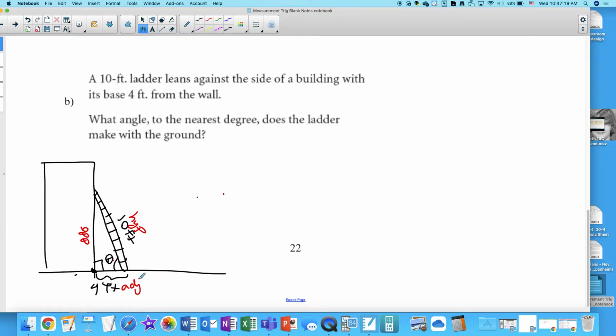If we looked at the angle at the top, then the opposite and adjacent sides would swap. Okay, so yeah, we do need cosine because we want an angle, and the two sides that we know are adjacent and hypotenuse. And cosine is the trig ratio, if you want to write this on your page so that you don't have to keep flipping to your formula sheet, that uses adjacent and hypotenuse.